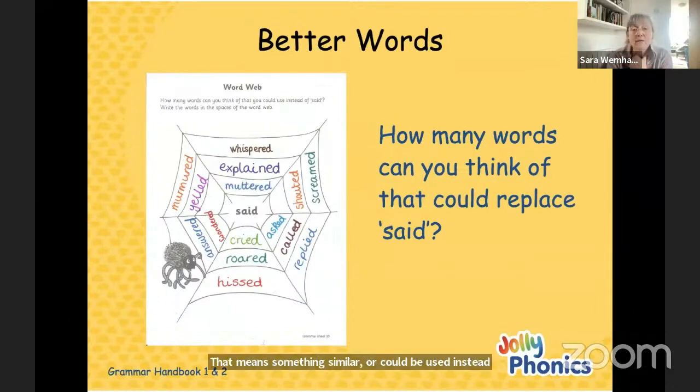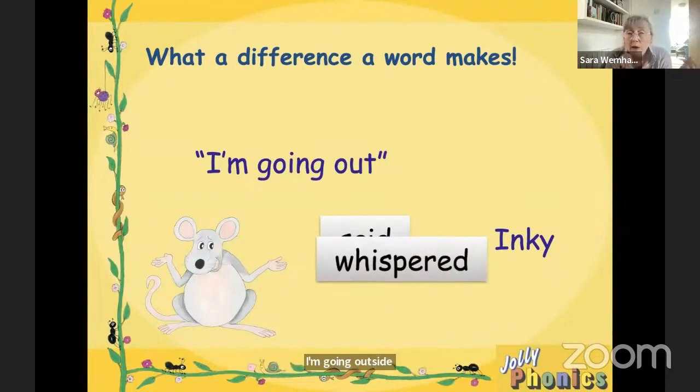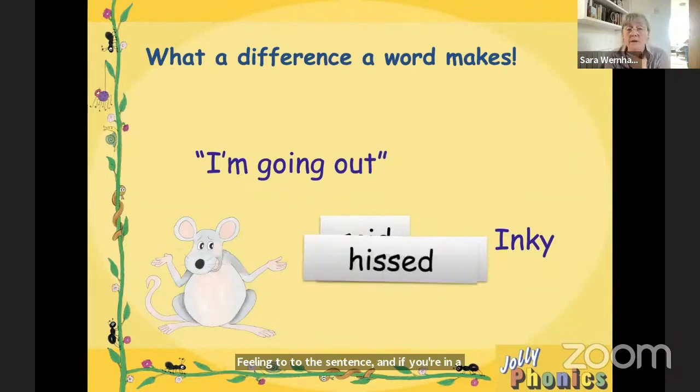And again, that gives them the chance to look at them. You can display them up in the classroom. And you can look at what influence that will have on the sentence. I'm going out, said Inky. Again, fine, perfectly good sentence. I'm going out, whispered Inky. Okay, whole different feeling to the sentence. And if you're in a story, that might be more appropriate. Okay, I'm going out, hissed Inky. It's obviously not very, very happy.